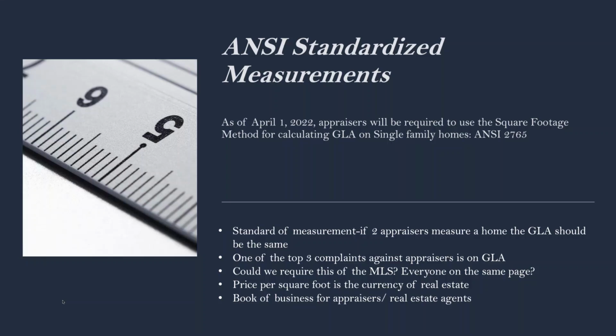So let's start with the ANSI standardized measurements. I think you would have been locked in a box somewhere as a residential appraiser if you did not know that as of April the 1st, 2022, you'll be required to use the square footage method for calculating gross living area. And it's based on the ANSI 2765. I imagine that many of you will have had some kind of class in it, or at least purchased the guide. So I just really want to hit some areas on the high level. Tell you what we're looking for in QC at True Union, what our credit union clients are looking for.